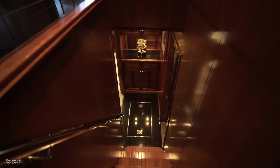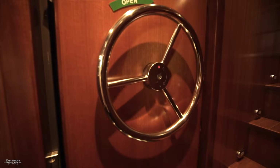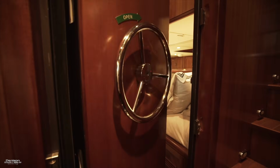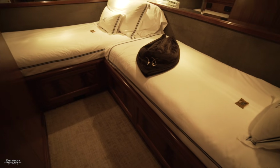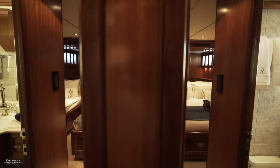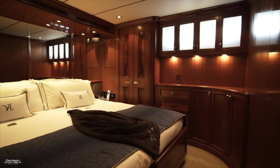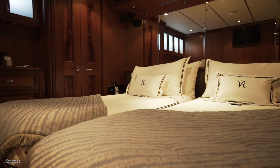As we come down to the other 3 guest staterooms, which are all en suite, we have a forward stateroom. And we have these very unique aft staterooms. Both beds can be configured either into twin or kings, which is a great feature to have.